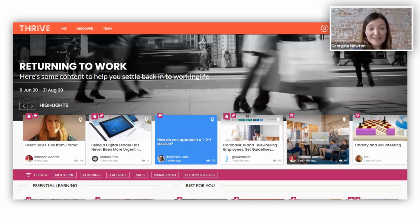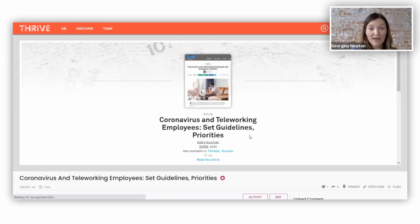A couple of examples of providers that we're already working with in this space is GetAbstract. They are a really fab company that have created over 20,000 different business book extracts, condensing those books down into key 10-minute takeaways. So you only need to read their abstract and you get all of the key information you need from the book. That's all integrated into Thrive.